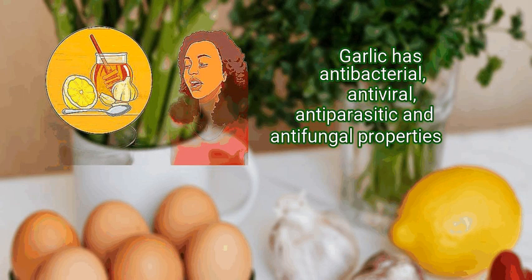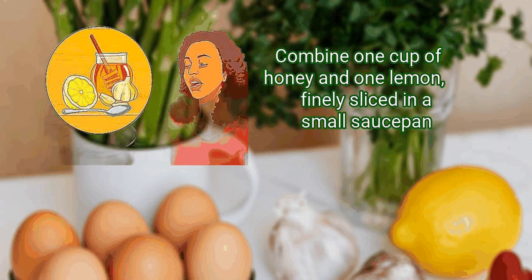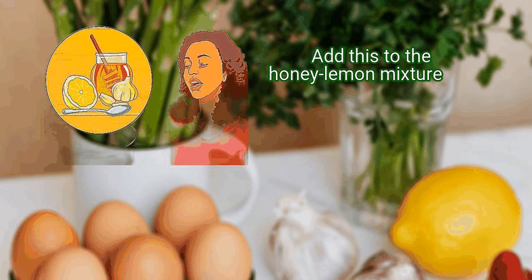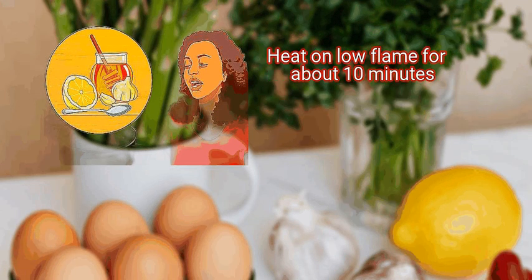Garlic has antibacterial, antiviral, antiparasitic and antifungal properties. Combine 1 cup of honey and 1 lemon, finely sliced, in a small saucepan. Peel 2 to 3 cloves of garlic and chop them as finely as possible. Add this to the honey-lemon mixture. Heat on low flame for about 10 minutes.